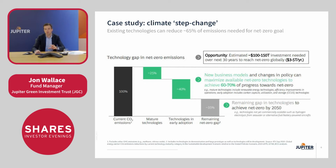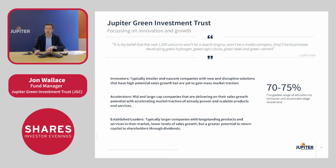I will come on to the remaining innovation gap later, but just for now, I want to take you through how we think about individual companies. We break down our investment landscape into these three categories of companies that you see here: innovators, accelerators, and established leaders.